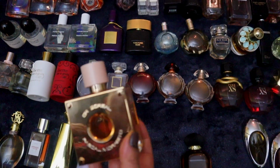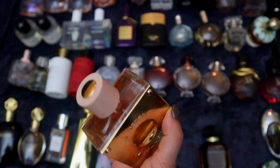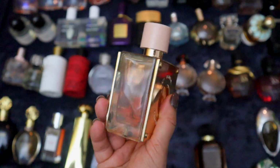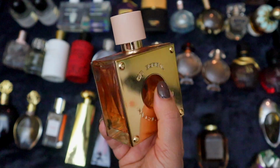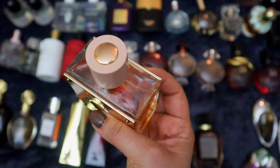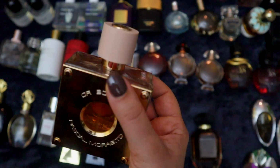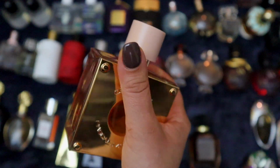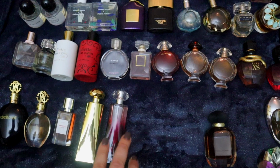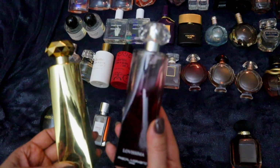Next up we have the Aurore Boréale. This is another Pascal Morabito fragrance, and I do like the bottle actually, and the scent is really pretty. I'm not sure what to do with it. It's a really pretty vanilla scent. I just have so many vanilla fragrances that I reach for more often than this one. Okay, I'm going to declutter this because I do need to declutter at least 20 fragrances, so this one's going.